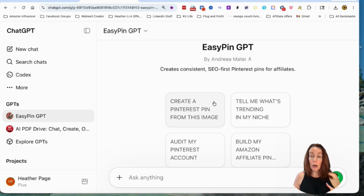So that is where I found Pinterest, the EasyPin GPT. And my intention during that class, listening to her, was that all I needed was this: create a Pinterest pin from this image, meaning that it would help me create better images of products in real life situations. Yes, it would be AI generated, but it also generates an SEO optimized description and title for Pinterest that will help attract buyers and bring them over to Amazon. But here's the deal, I have not even touched that.